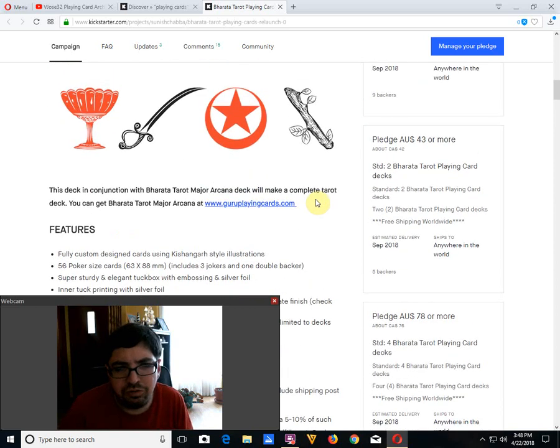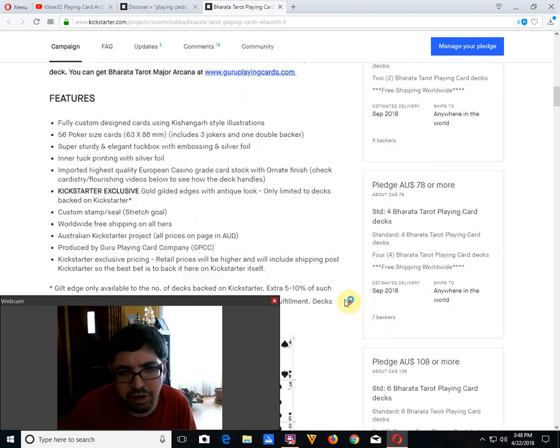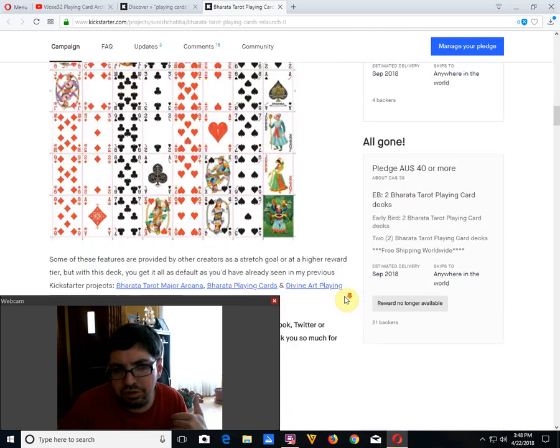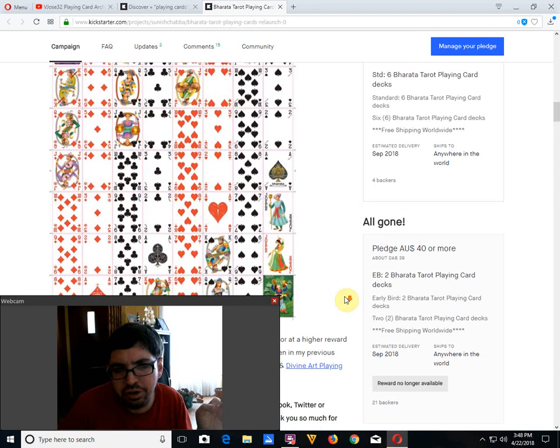Those are the types of suits I want to see on a tarot deck, with your traditional 52 cards plus the major arcana, your minor arcana, and your major arcana. That's what I like to see on a tarot deck. I believe they might be making some of the major arcana decks available in this as well in case you missed out. You can see beautiful, gorgeous, colorful artwork.